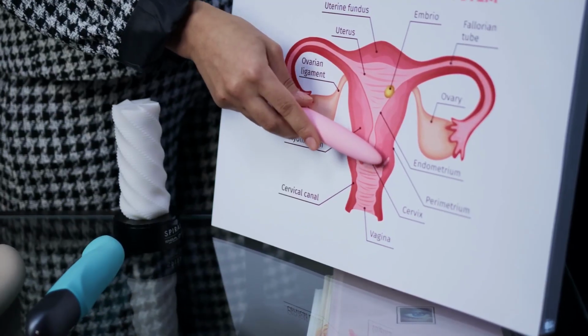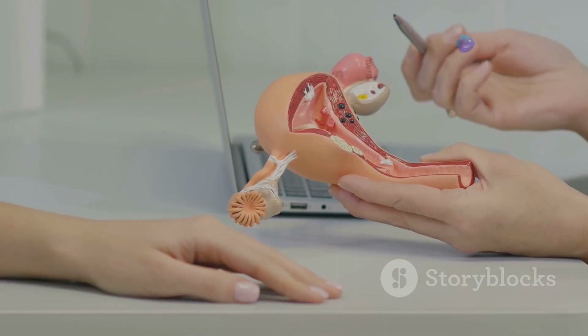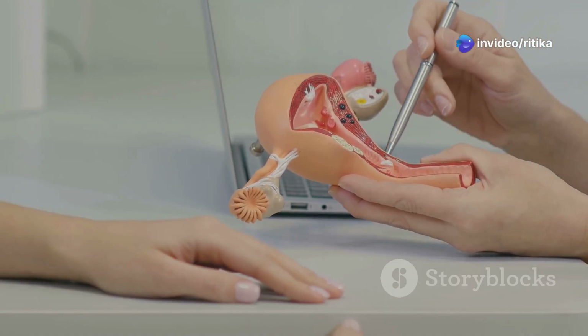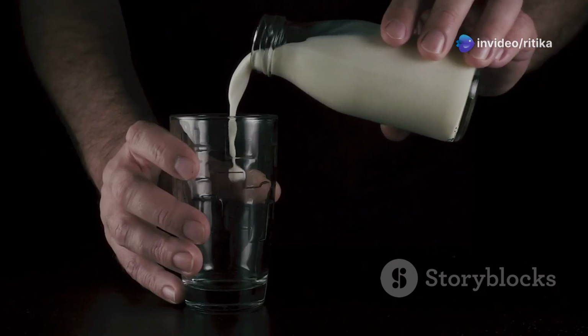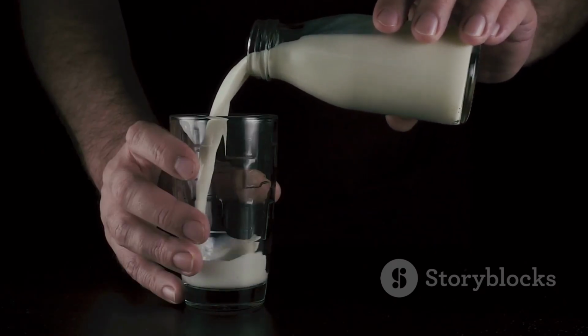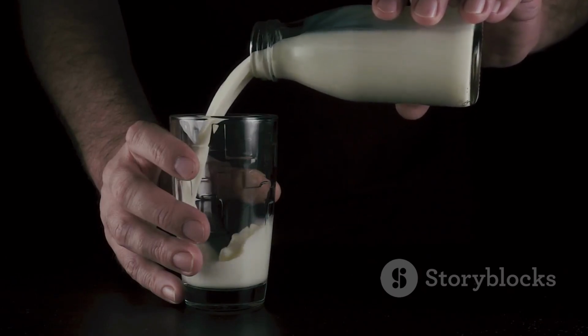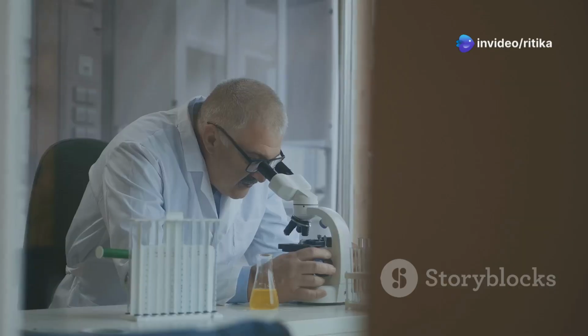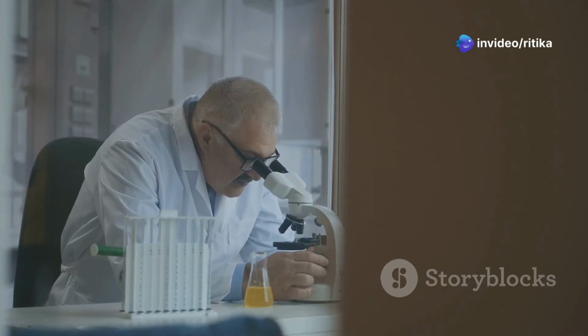and viability of sperm. The prostate gland is a walnut-sized gland located below the bladder and surrounds the urethra. It produces a milky alkaline fluid that makes up about 20 to 30% of semen. This alkaline nature helps to neutralize the acidity of the vaginal tract, providing a more favorable environment for sperm survival.